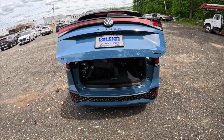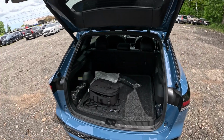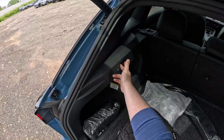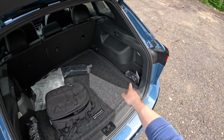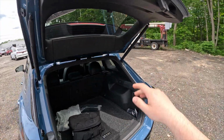Power trunk comes on the SE and above trim levels, so obviously this one has it. Nice and roomy in the back, 60/40 split seats with the little handles where you could do so. Illumination, tons of storage cubbies back here too. There's 1, 2, 3 storage cubbies. There's still a spare tire underneath there, so pretty nice looking storage area.